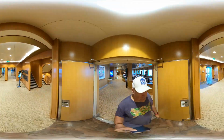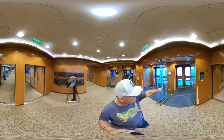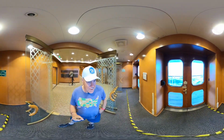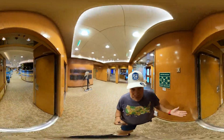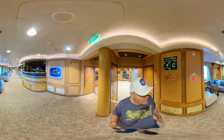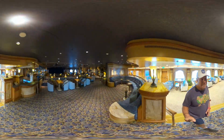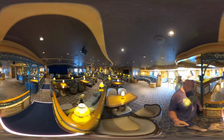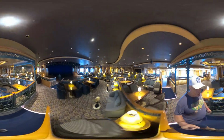Head to the back of the ship here. Of course, you can go outside here. These are the old doors, right? You know, swinging doors, and they're still here. So. This is what I call the main entrance to Explorer's Lounge. And it's a little dark in here, sorry. Especially if I went all the way down here.